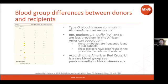So with that being said, if these antibodies are frequently found in sickle cell patients, and this patient needs a red blood cell transfusion, they're mostly matched with someone that is African American. And going back to malaria being around the world globally, these markers have been found in the process of defense against malaria as well. According to the American Red Cross, another tag on the red blood cell is called U negative. It's a rare blood group seen predominantly in African Americans. So since it's very rare, it's another reason why it will help to see more African Americans give blood donations as well.